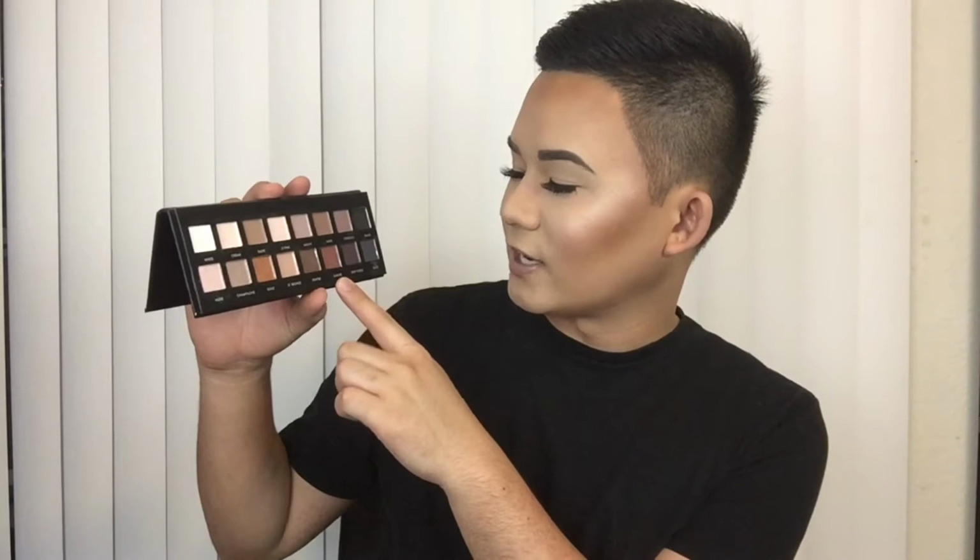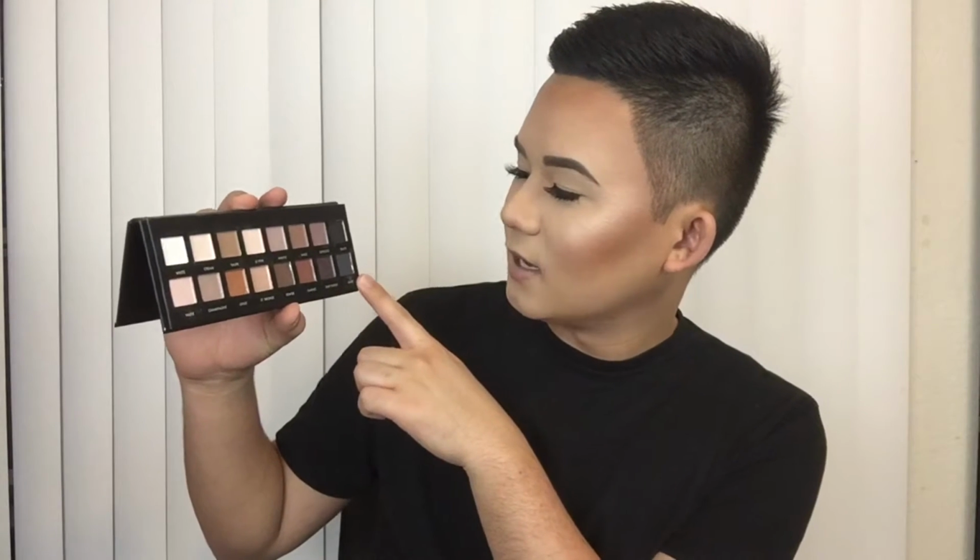I think these shades are so pretty, especially this one here, Garnet and Slate. This one here too is a really pretty gold. I just think this is a really nice palette, and I'm trying to increase my eyeshadow collection, so I'm definitely excited about this.